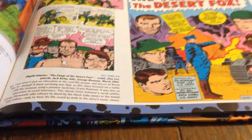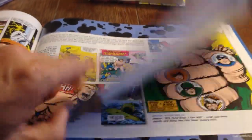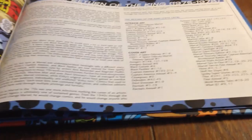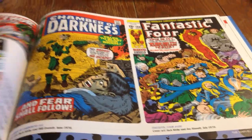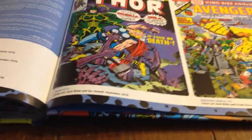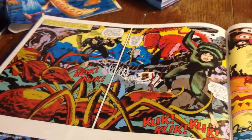So they don't take as much advantage of these wide pages as you might expect. There aren't as many full page or double page spreads featured here. There are some, but not quite as many as you might have thought they would do. So that's just being picky, because it is a beautiful book. There's some double page spreads here.